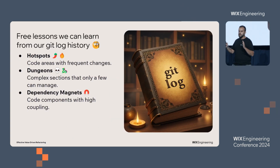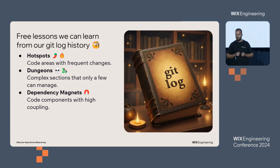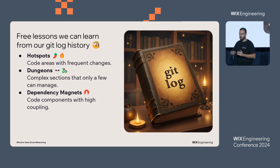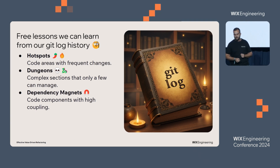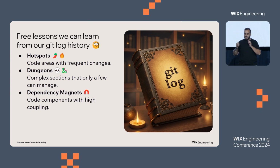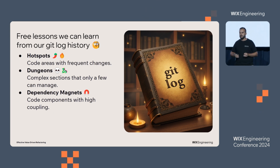And there is so much you can learn from it, starting with where the hotspots are in your code, the places that have more patches than a pirate convention. Then you have the monster's dungeons, the dark places where no brave soul from your team dares to touch, except for maybe one brave one. Then you have the dependency magnets, like that annoying feature configuration provider that you have to face on every new feature you develop.